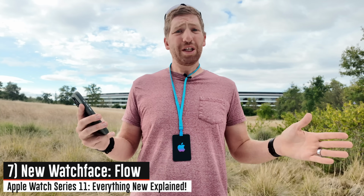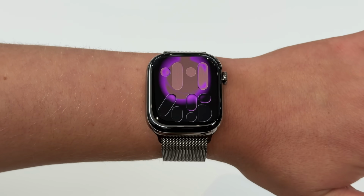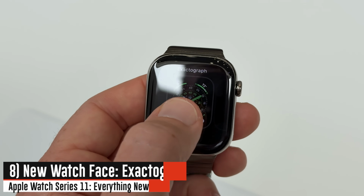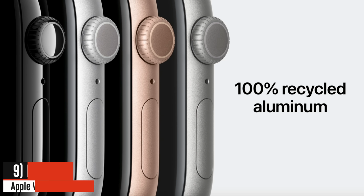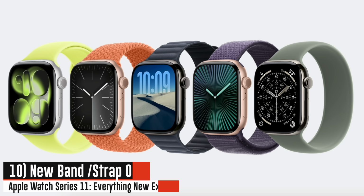Now, next is something totally different. They've added 2 new watch faces. They've added the Flow watch face, which you see right here, and then the Exactograph watch face as well. Those are specific to the Series 11. Now, last but not least, it comes in 4 colors, and it also then comes with a whole bunch of extra new bands as well. You can see some of those on the screen.